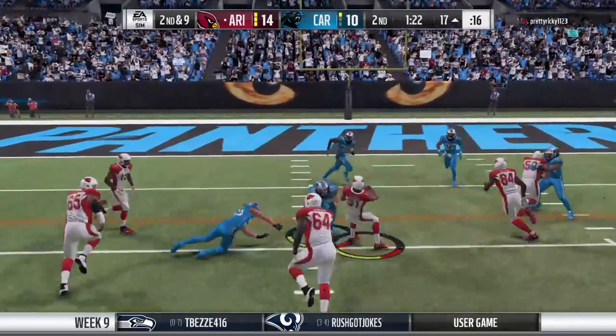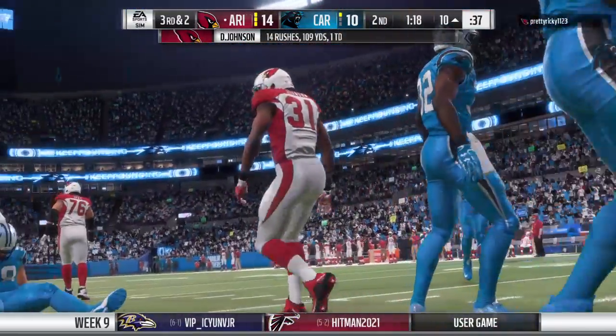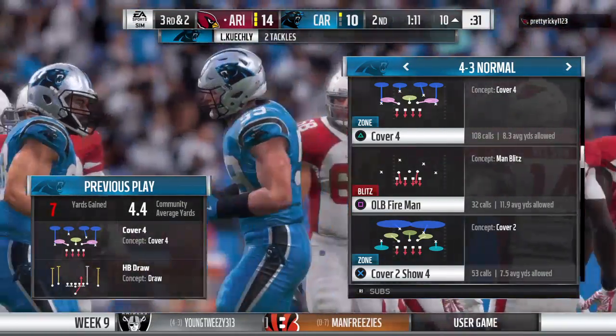Gives to Johnson on the draw. And that is what you call a hit stick. Put down to the ground hard. And he's able to get most of what he needed on the carry there. 7 yards on the gain. And it's 3rd and 2 now.